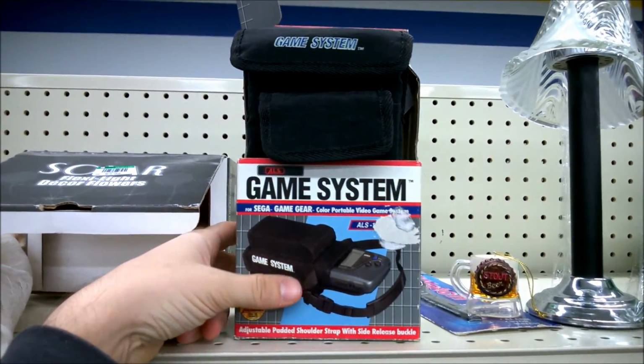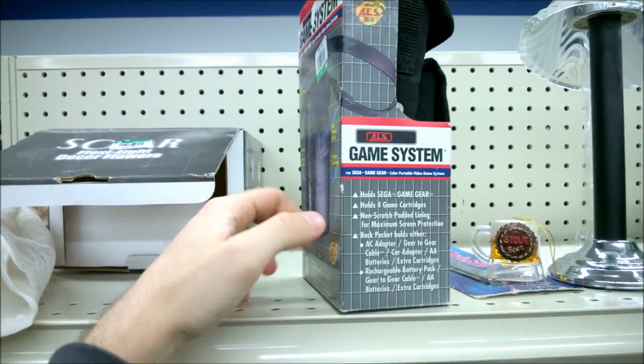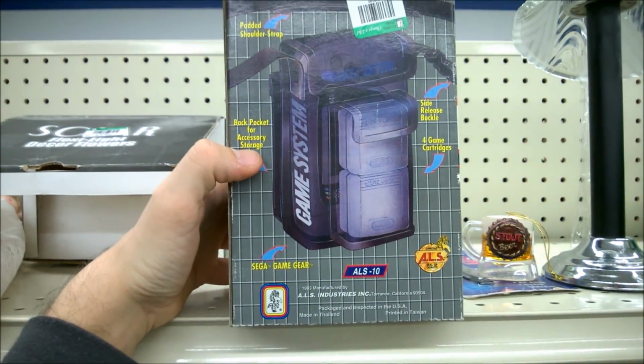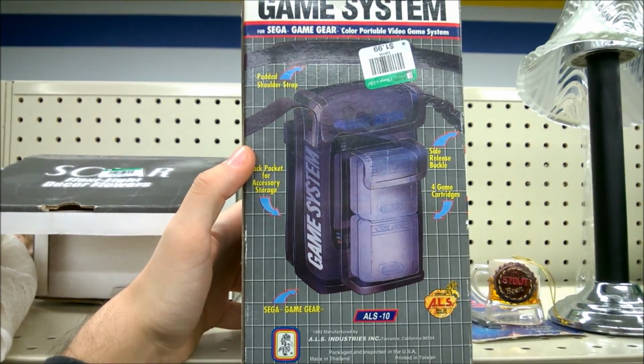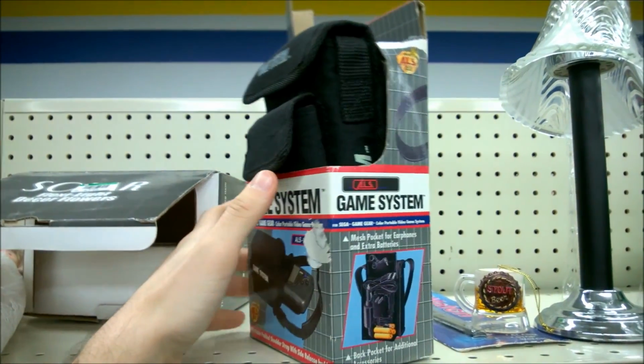That's interesting, a carrying case for the Sega Game Gear. Well, it just so happens I was looking for something like this to store my system and games. I would have preferred that hard-shell suitcase thing, but you know what, I'm not going to complain, this is just as nice.